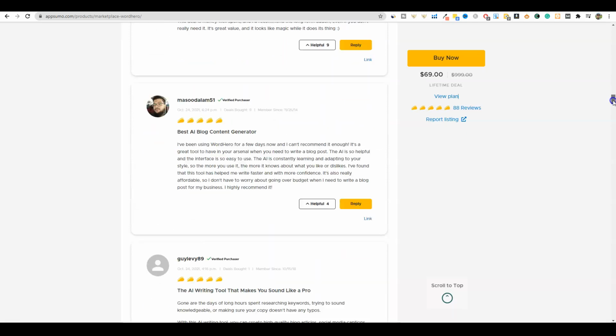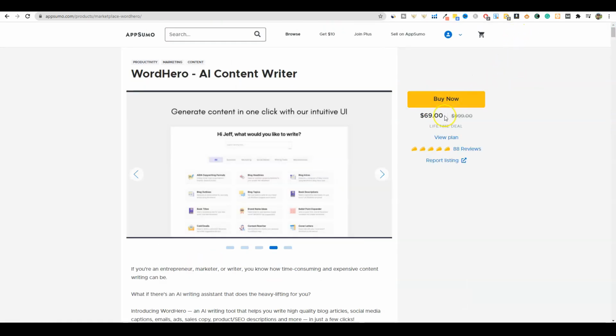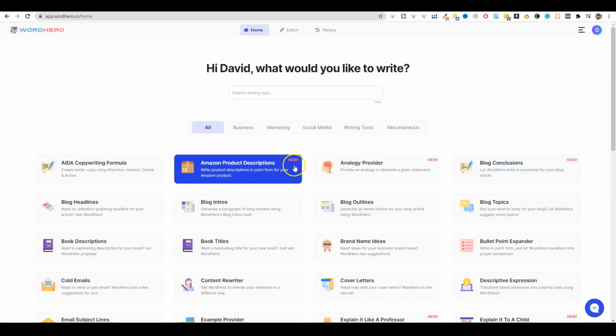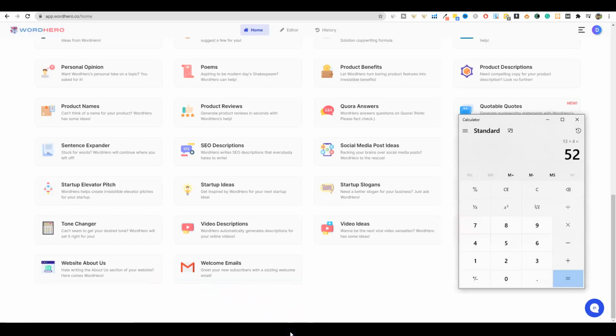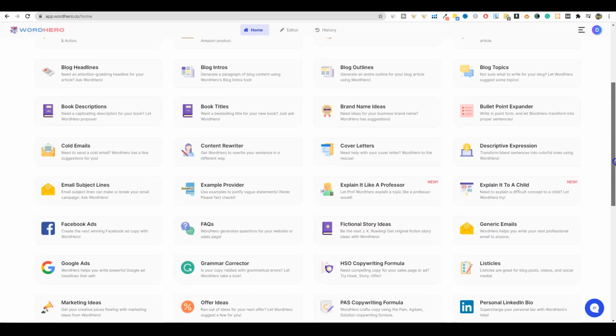But you can just see all the different 5-star reviews. It's just really, really good. So we're going to jump in. What I wanted to say was that for the $69, once you're in the account right here, look, they have 1, 2, 3, 4, and I counted this times like 13, and then 2 left over. So they have about 52 different modules right now. When they started, they had 40. So they're adding more each month.